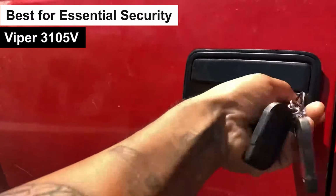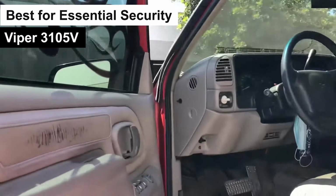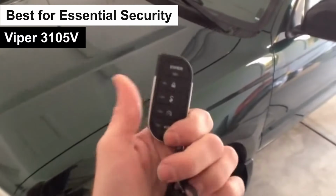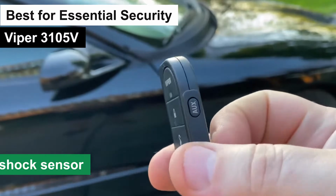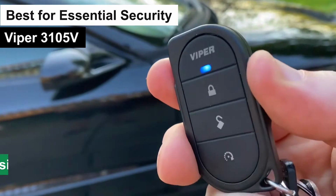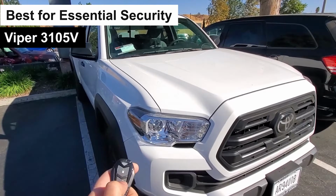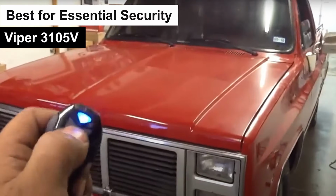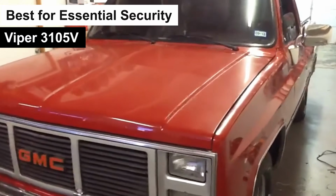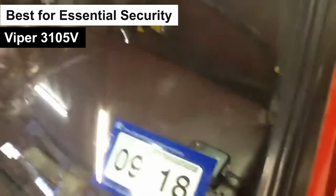The Viper 3105 EV is an enhanced one-way security system that wraps your vehicle in protection with sophisticated electronic technologies. It includes the Stinger Double Guard shock sensor and the Revenger 6-tone siren, both of which are designed to deter potential thieves effectively. The fail-safe starter kill is an added feature that prevents hot wiring, a common method used by car thieves.